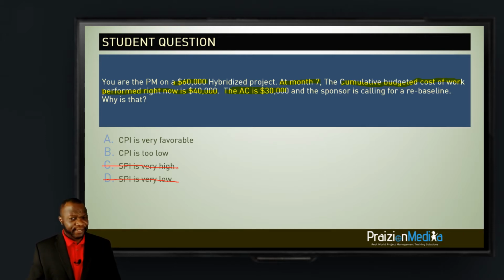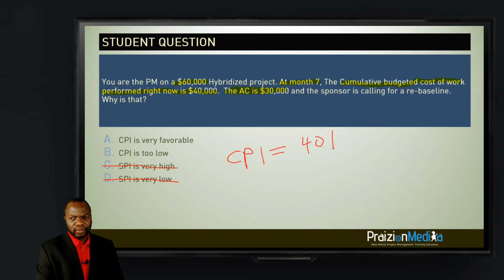So a question like this is really just testing you on earned value basics. It's actually a very basic question. So when you calculate the CPI, you get CPI equals the earned value of 40K. Of course, the dollars will cancel, so it's really like saying 40K over 30K.